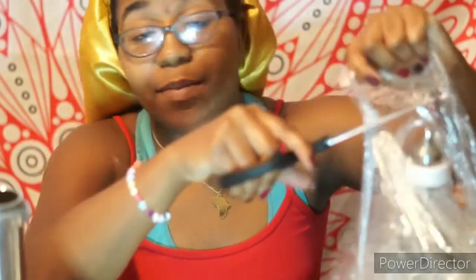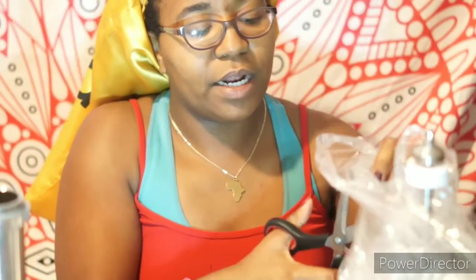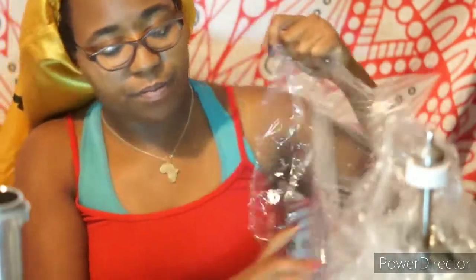So like I said, it came in a big box, and I took it off the big box because I was afraid if I put the big box on the table that you wasn't going to be able to see. I'm seeing that my scissors are not able to cut this, so let's just do it the regular way.